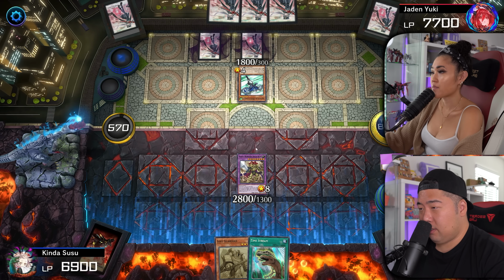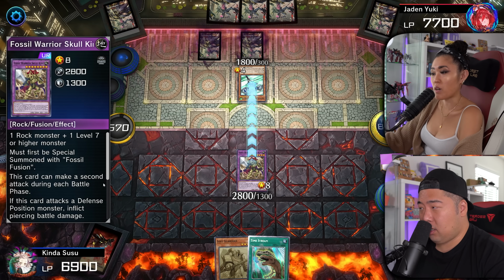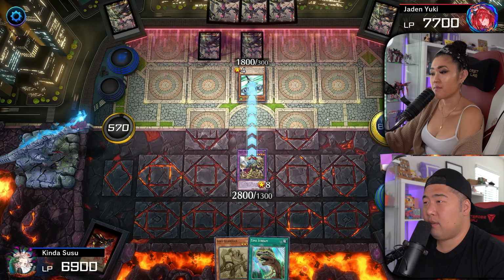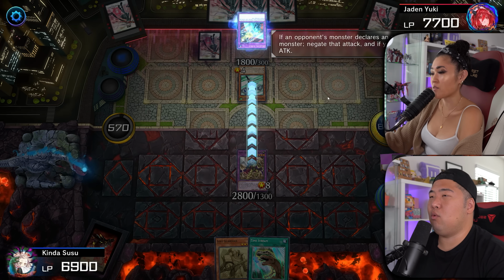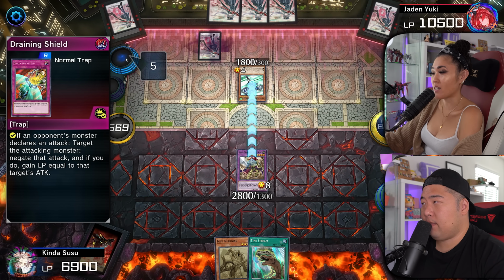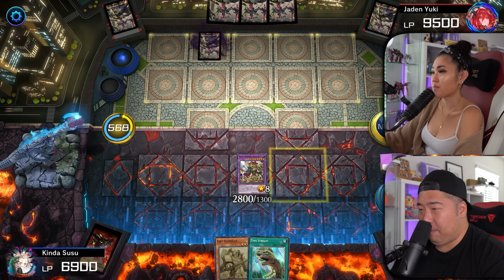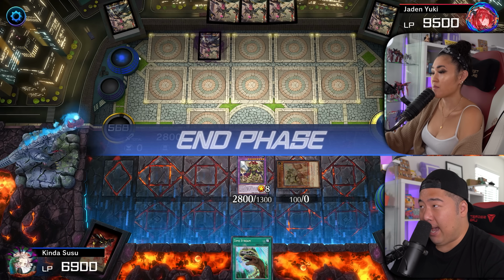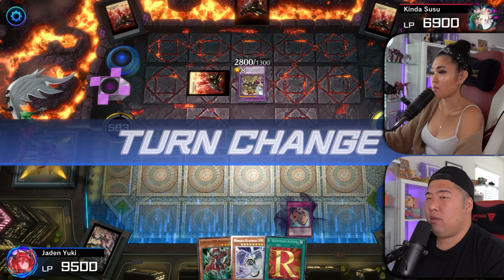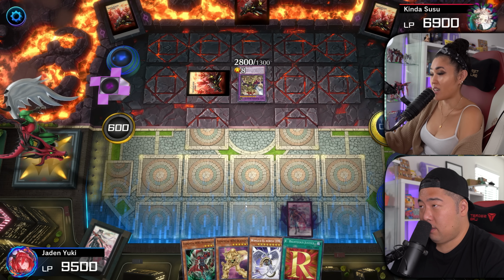Battle phase. Swing? So he attacks twice, right? Correct. You know what? That is a lot of attack, though. But I know you can attack again, because I don't think it negates it. Yeah, you can attack again, which is fine. Yeah, because Draining Shield doesn't end the battle phase. Yeah, which is fine. This is fine. But, I mean, she did come up. Pass. Sure. Should have saved the Mirror Force, eh? Oh, you know what? That works too.